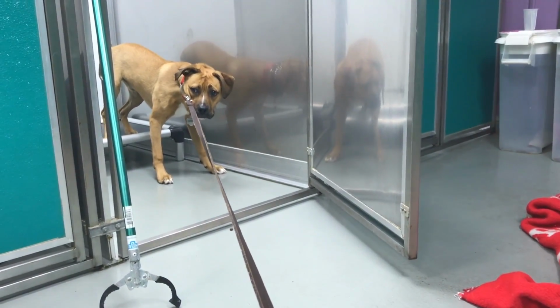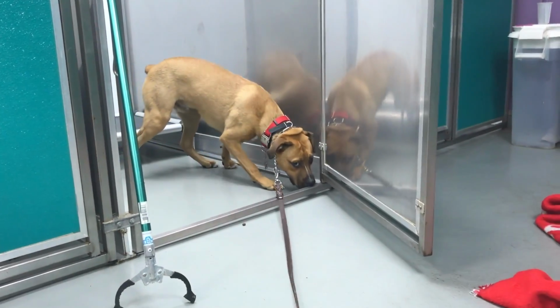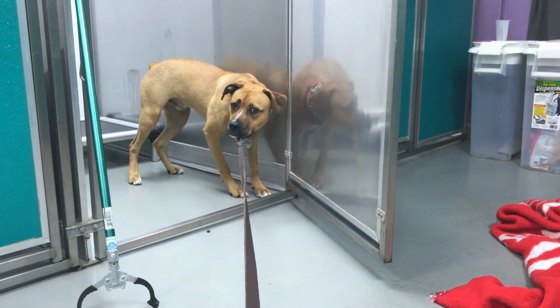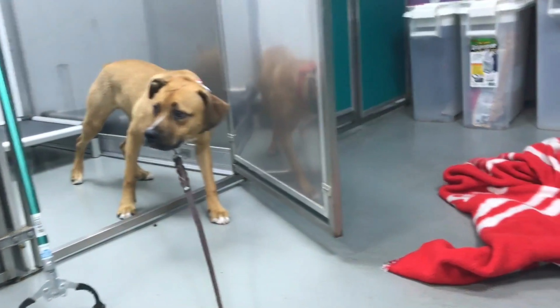Probably not my best leash handling here because I'm doing this with my right hand as I hold the camera phone in my left. And I'm a lefty. He's coming along. There we go.